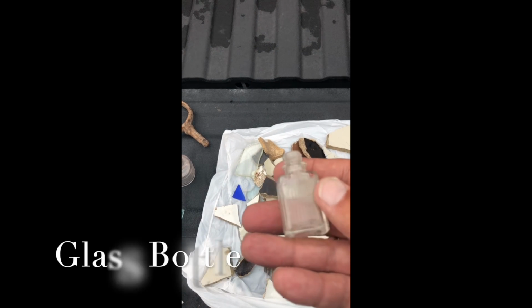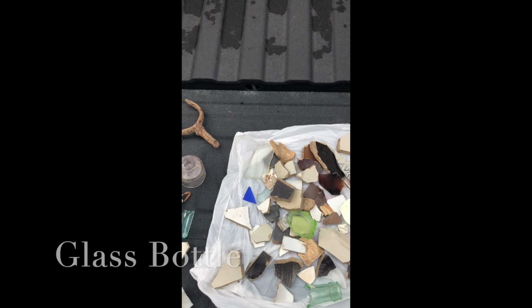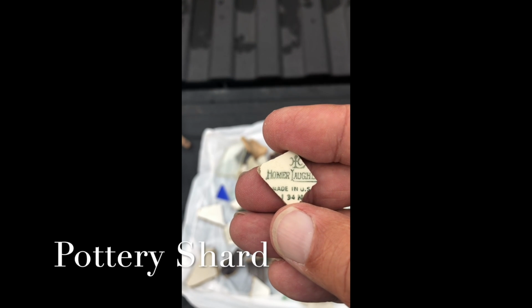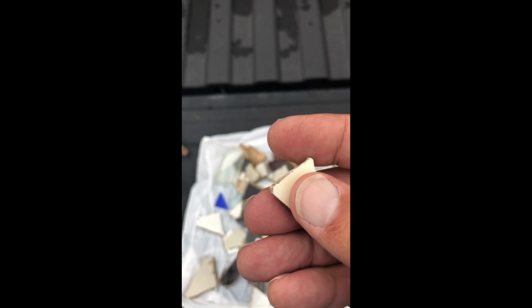Found this out there in the field. Something a little bit newer. Homer Laughlin, made in the United States of America. That's something a little bit newer out there.